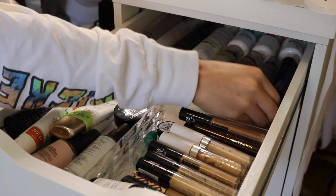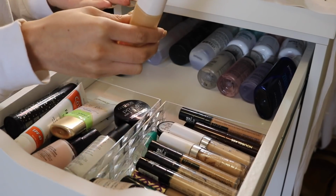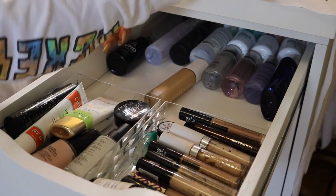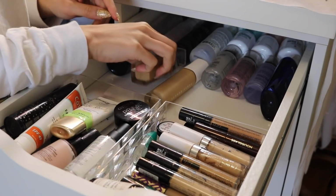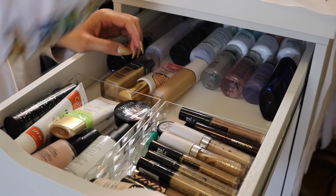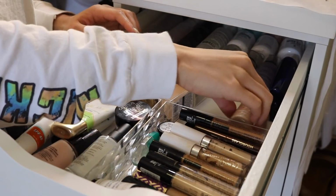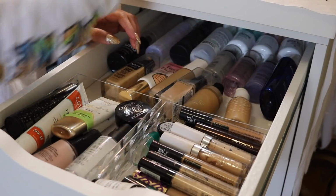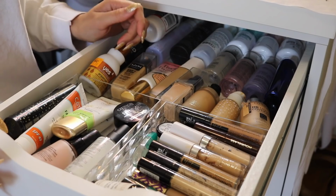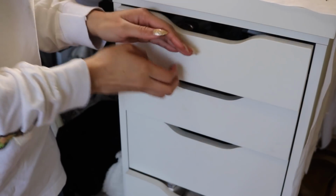I think I kind of want to just leave it as is. So I think I'm just going to lay down my foundations because, like I said, they all vary in sizes. So I can just put whatever foundations in whatever place. Alright, so it's looking a little bit better, a little bit more organized. So I think we can now move on into the next drawer.